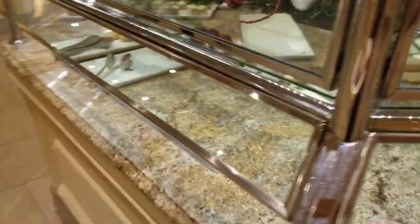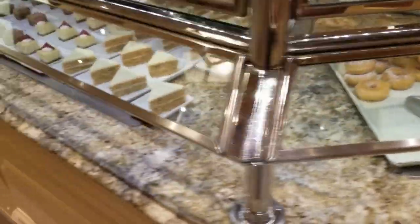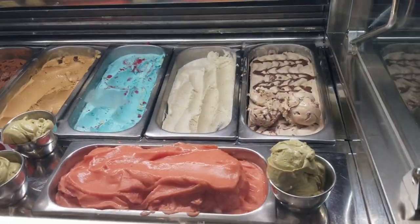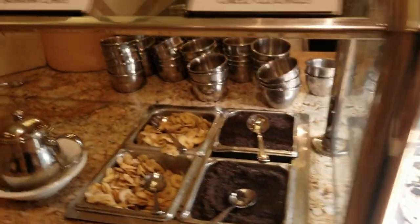Gonna get some more of that yogurt later, too. Unfortunately, my tray is full, so I can't get any of this stuff, but you guys better believe that my spouse will make sure that she gets plenty of this, too, as well as the homemade gelato over here. I believe that's homemade gelato. It looks like gelato, so that'll be good stuff.